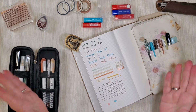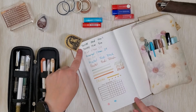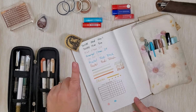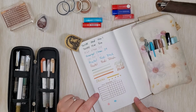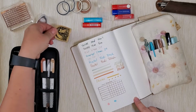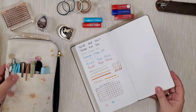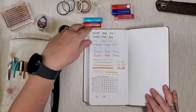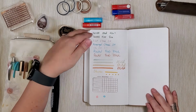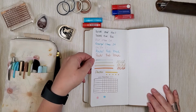Okay, so I effectively filled up the whole page with different writing instruments, right? So we have fountain pens, gel pens, brush pens, highlighters, dot highlighters, stamp ink, and then erasable ink. Drum roll, let's see how it did. Oh, I'm kind of nervous because it's a lot of pages if they don't work. Of course, there is always roller ball pen and stuff like that, so it's not the end of the world, but if you know, you know.